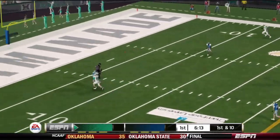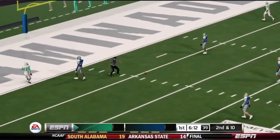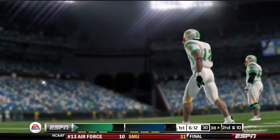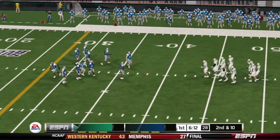He sails it long. That close to being intercepted. That looked like the same play they just called. Yeah, it was. The defense was ready for it this time. And second and 10. Ball on the 38.